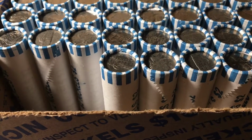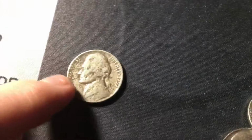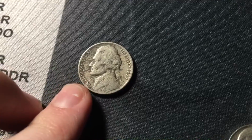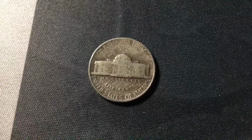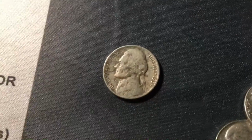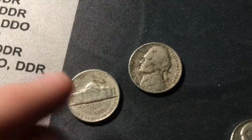Next roll, and I just uncovered the oldest nickel of the hunt, and it is a 1939, first nickel from the 30s, and it's in pretty rough shape. Probably not going to have a mint mark. If it did, it would be a key date, and of course it doesn't have a mint mark, just a common 1939 Philly, and it doesn't look like the DDR, but even though it's in rough shape, still a good find. And while I have you here, near the back of the roll, I see another older nickel, a 1949, minted in Philly.